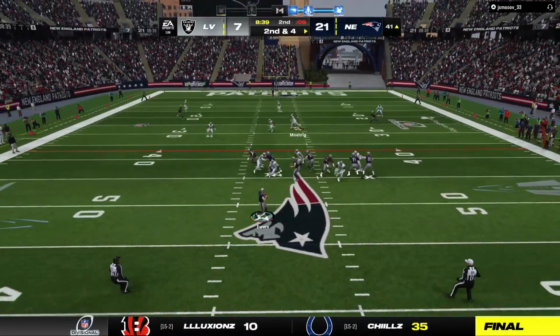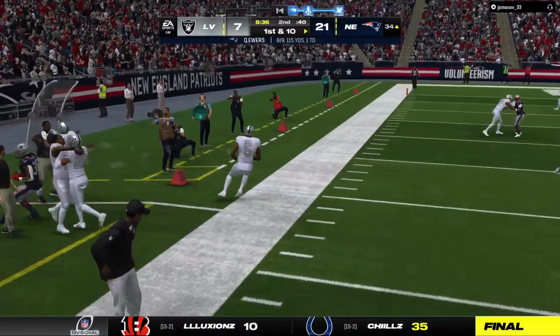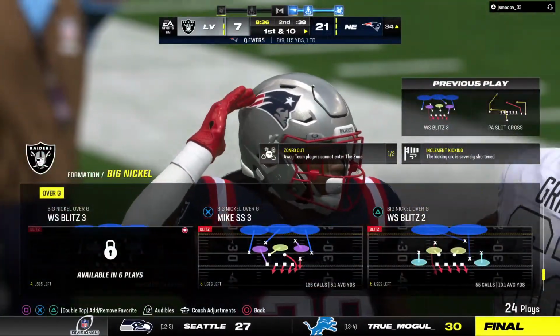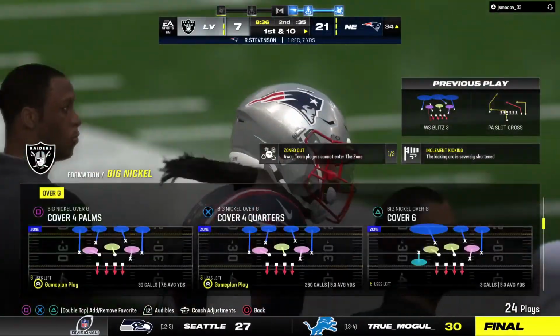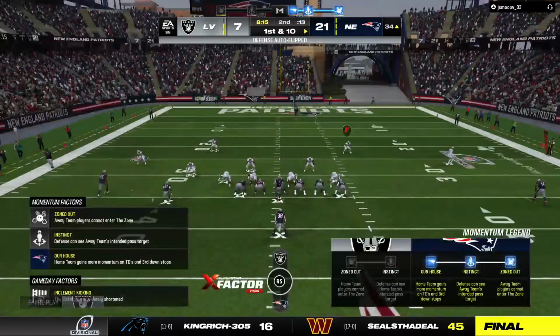Off the play fake, he'll look to throw. Looking left side, and he's got a man. That's Stevenson. And he gets this down inside the 35 before going out of bounds. 7 yards there and a 1st down.